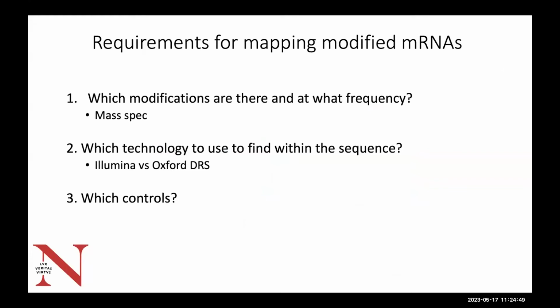So my short talk today is going to be about general strategies for mapping mRNA modifications, and I'll give you some specific examples in the end about how our lab is approaching it. But these are very big picture, broad things that you would think about if you were pursuing a project where you wanted to map mRNA modifications. So I tried to break down what the requirements might be if one wanted to pursue this challenge.